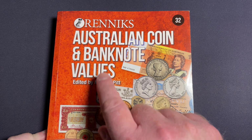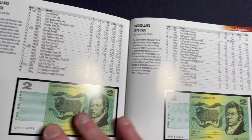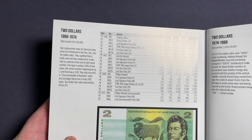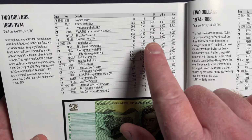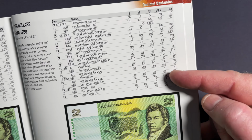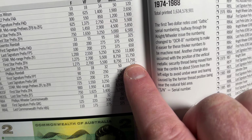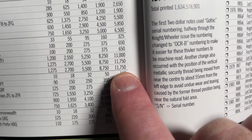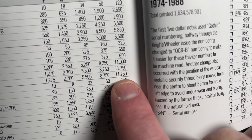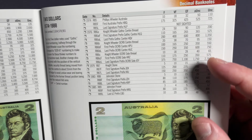So I like to use this book here, the Renniks Australian Coin and Banknote Values book, and I flick to the $2 banknote page. So this is it right here, and in the current edition, it's on page 320. These are all the different values of the $2 Australian paper banknotes, up to the most valuable one here, $11,750. So that is quite valuable. But there's a range of values.